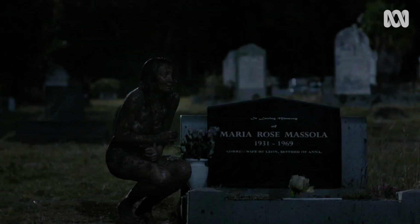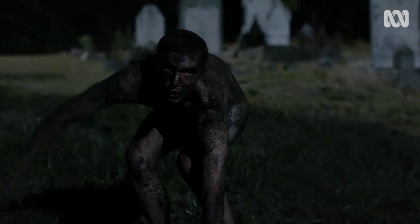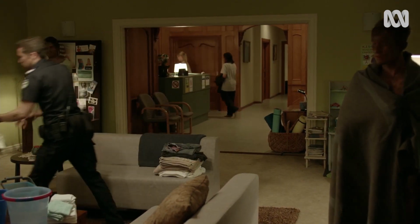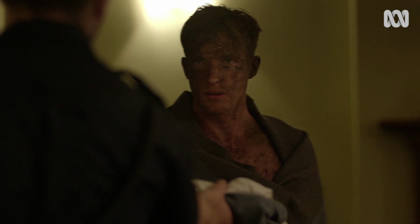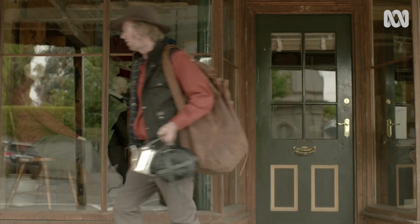In the very beginning of Glitch, the central characters all came out of the ground completely naked. So it was quite an interesting challenge for costume design because we had to work out how they get their costumes or their clothing, where they get it from, how do we make it unique to each character. It was a bit of a riddle to put it all together.